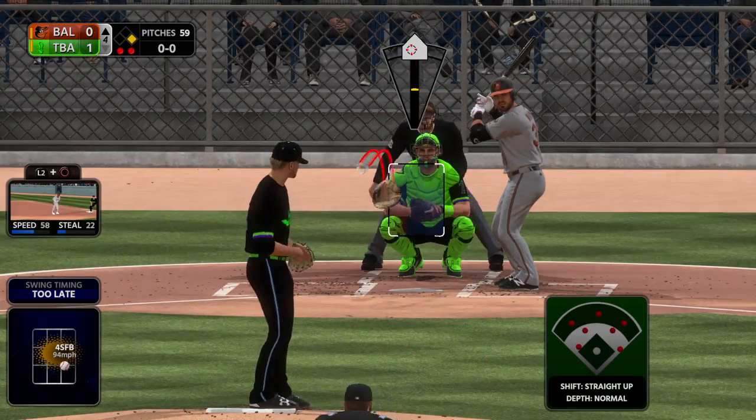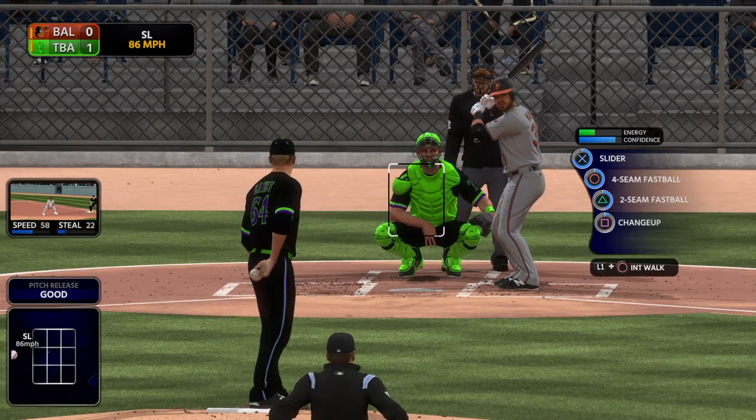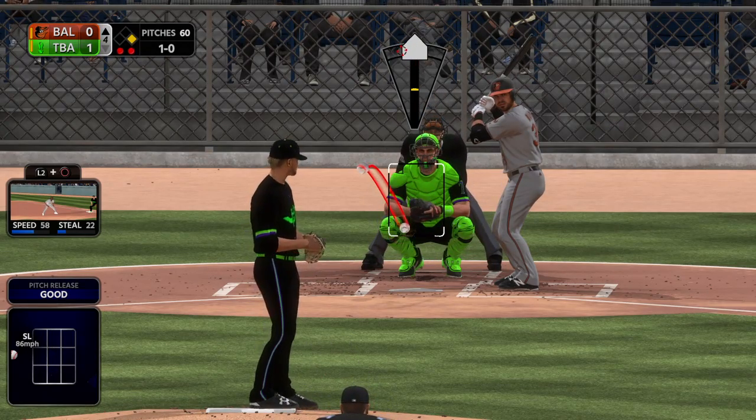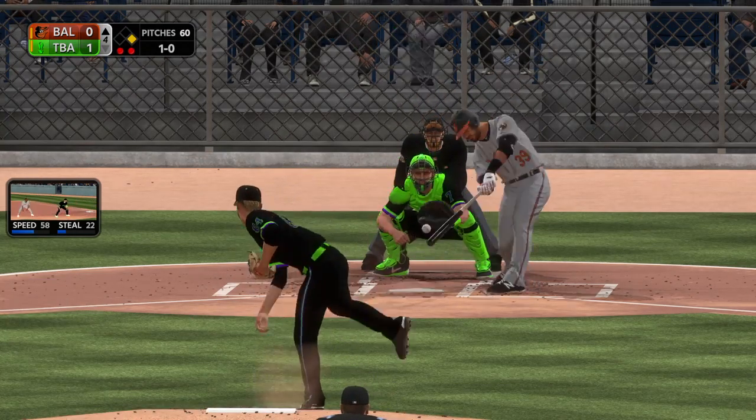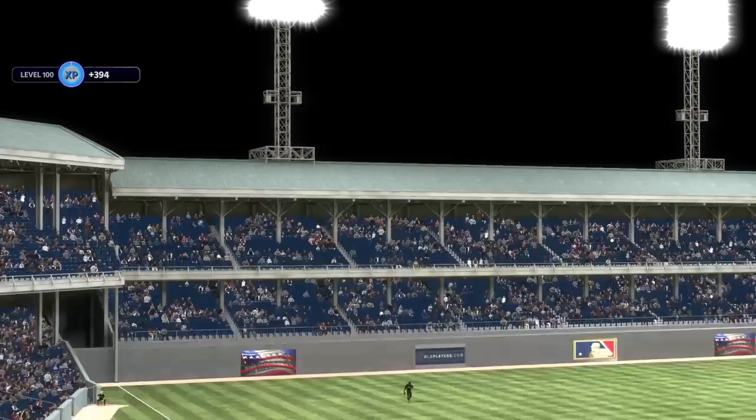How about it? Stepping into the box, Renato Nunez. He was a strikeout victim in his first try. 1-0 the count. Grounded back up the middle. On to second for the force out, and the side is retired.